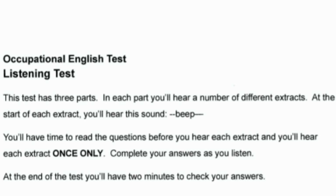Occupational English Test. Sample Test 1. Listening Test. This test has 3 parts. In each part, you'll hear a number of different extracts. At the start of each extract, you'll hear this sound.